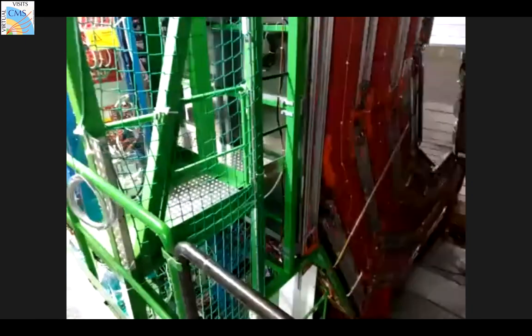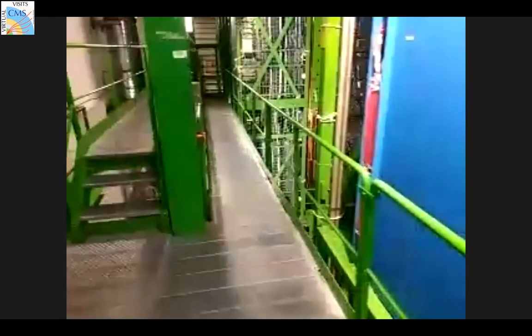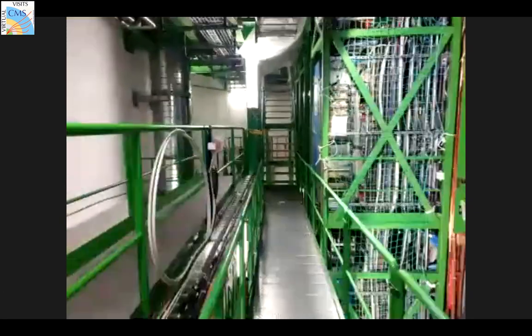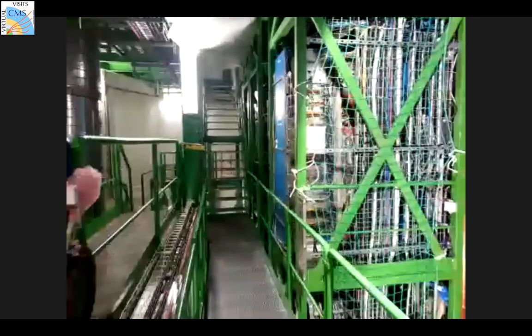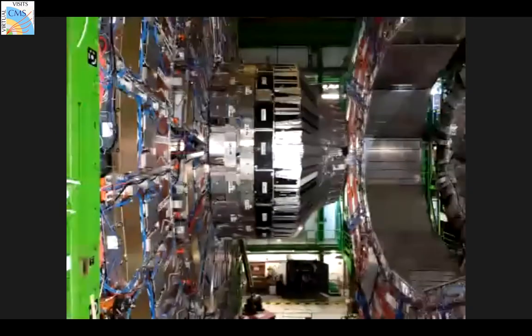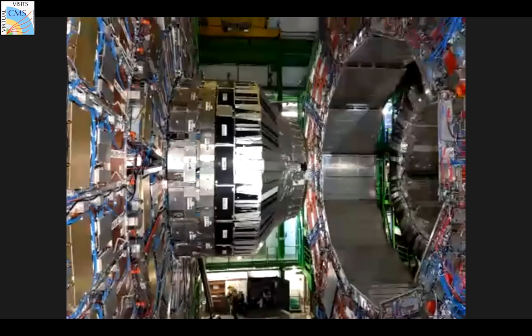And as you can see from the amount of space that you have, as I said, here back at the wall, we have three big elements of the detector, and there is not a ton of space. So you have to coordinate, because otherwise there is simply no way that you create enough space for people to work on all of the detector elements at the same time.